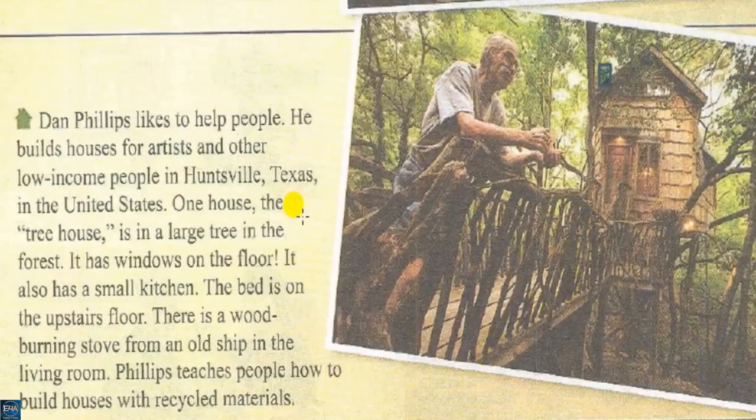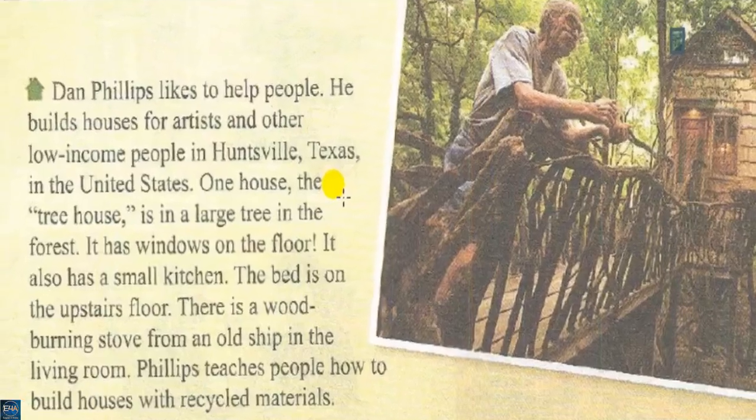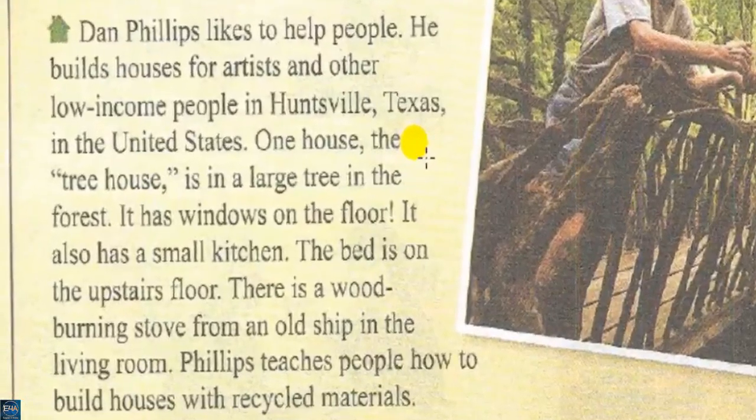Listen. Dan Phillips likes to help people. He builds houses for artists and other low-income people in Huntsville, Texas, in the United States. One house, the tree house, is in a large tree in the forest. It has windows on the floor. It also has a small kitchen. The bed is on the upstairs floor. There is a wood-burning stove from an old ship in the living room. Phillips teaches people how to build houses with recycled materials.